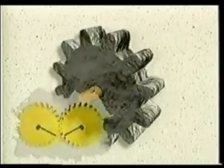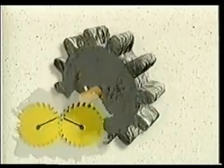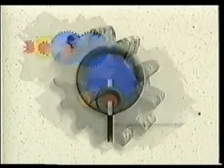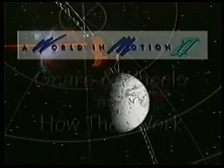This video will demonstrate how gears can be used to change the direction and speed of their rotation, and how combining different sized gears can increase the amount of force exerted at the rim of the gears. We'll also compare the speed and distance covered by two different sized rolling wheels. And we'll gain a better understanding of how gears and wheels, working together, are what keeps our world in motion.